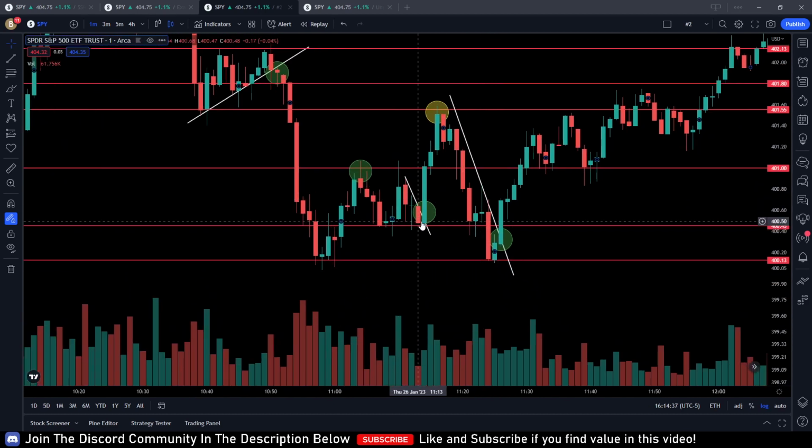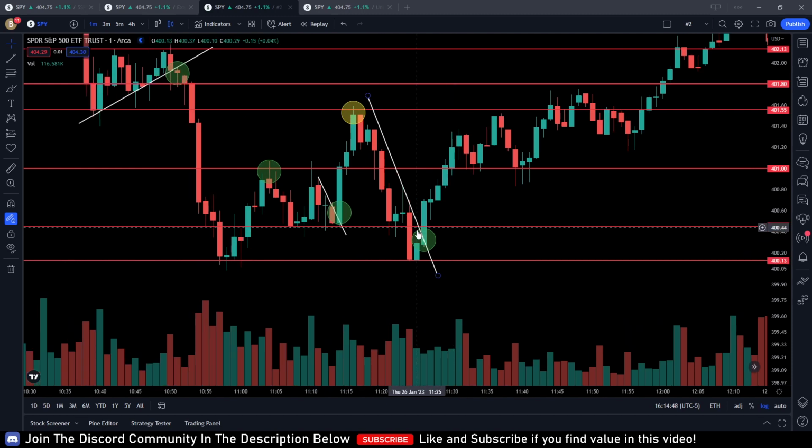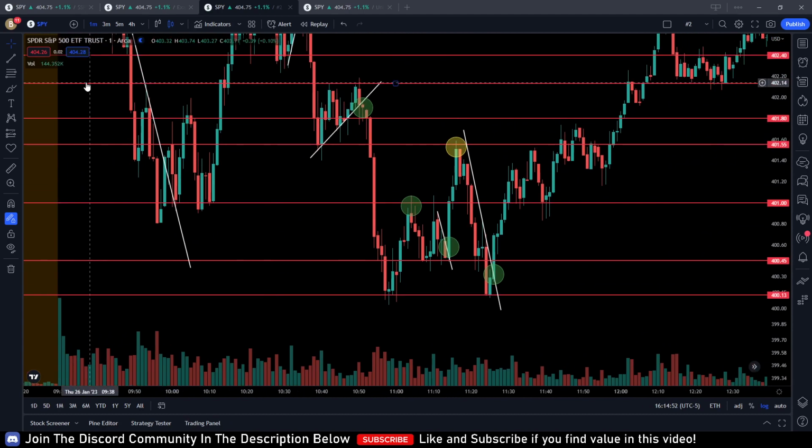So there was a flag play right here for calls. We have a clear support. We break for calls. Another flag play for calls right here. Very simple, all right? No reason to get into everything, try to always time everything.